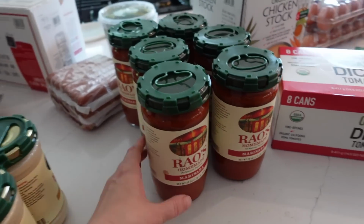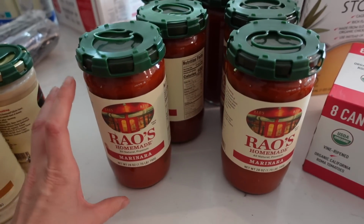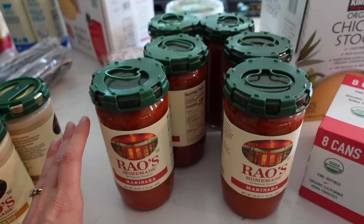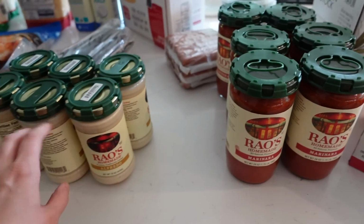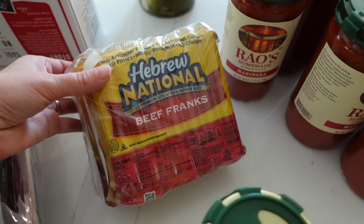So good. And these 2 packs from Costco are definitely more affordable. It's a bigger jar and it's less expensive than if you just buy these one at a time at regular stores. So I went ahead and stocked up on a bunch of those for all of the casseroles and things that we're gonna be making. And then my kids love hot dogs as well.